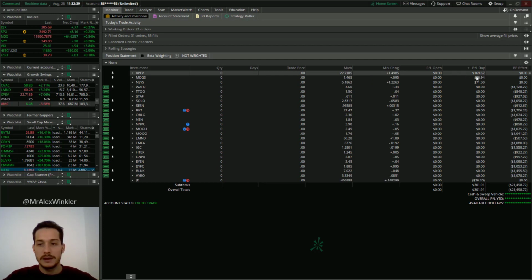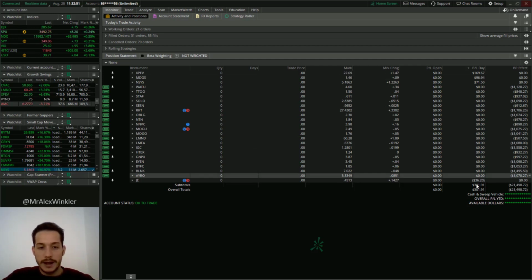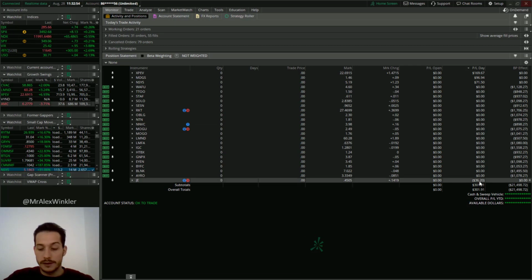And XPEV is the mid cap we traded today. It was a recent IPO, and this is actually the one we're most green on. MDGS, I should have been like $200, $300, $400 green on this one. I really stumbled over myself a little bit on this one. And then JE looks like this is the red ticker for the day here. I'll try to recap these as quick as possible.